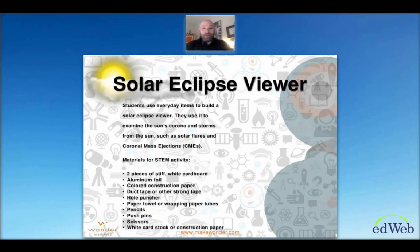So students use everyday items to build a solar eclipse viewer, and they use it to examine the sun's corona and storms from the sun, such as solar flares and coronal mass ejections, CMEs. For this activity, you're going to need some simple materials: 2 pieces of stiff white aluminum foil, colored construction paper tape or other strong tape, a hole puncher, paper towel or wrapping paper tubes, pencils, push pins, scissors, and white cardstock or construction paper. Now, this is one of the many, many ways to create solar eclipse viewers that you can build. There are tons of different ways out there.